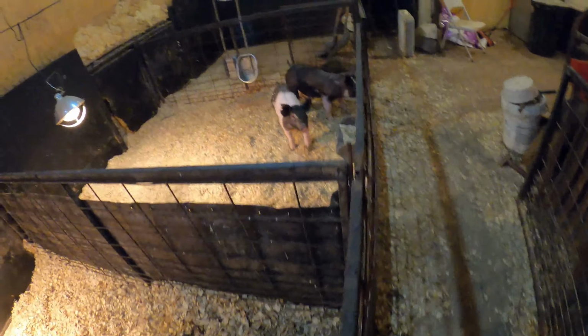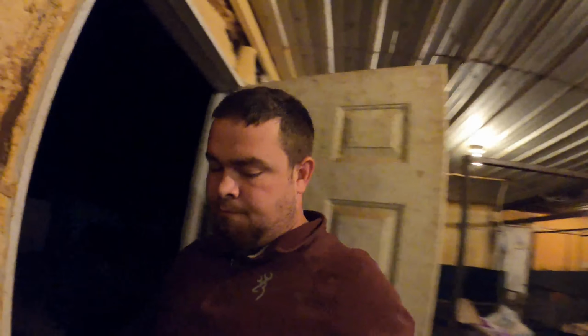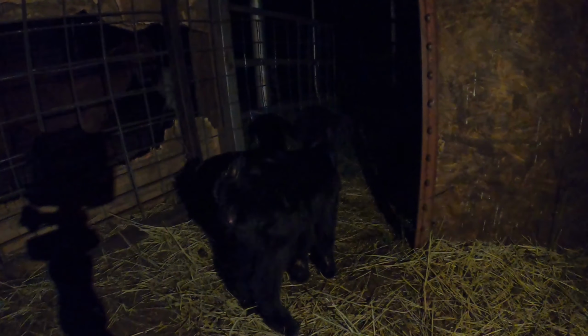I don't know if any of these are his, but last year my boy showed one of his pigs, Landon, and then Landon showed one the year before, got in the premium sale with both of them, so we did pretty good. Come here, little cutie.